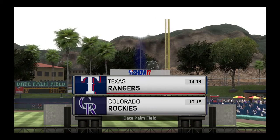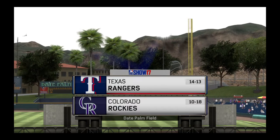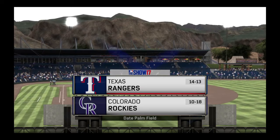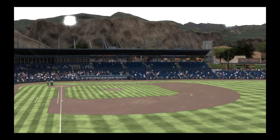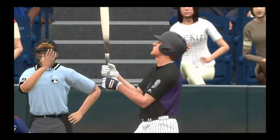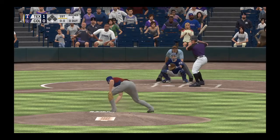MLB The Show's coverage of Major League Baseball is on the air. Today, a spring training matchup between the Texas Rangers and the Colorado Rockies. Here's the second baseman, DJ LeMahieu. He'll lead things off here in the bottom half of the first.